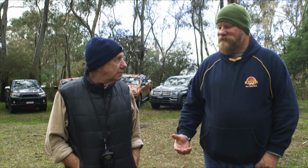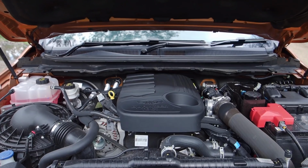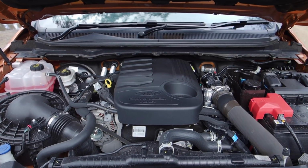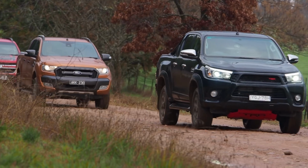So with that being a V6, we've got a V6 here, a 5-cylinder in the Ford and a couple of 4-cylinders. That's right, yep. And the V6 isn't the biggest one, the Ford's 3.2 litre. Right, yeah, the Ford's bigger, actually less cylinders but more capacity. So it'll be interesting to compare the two on performance. Well, let's get them out on the tracks and see how they go. Absolutely, yep.